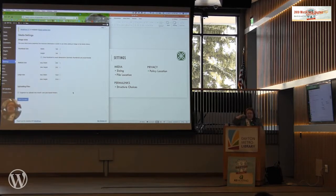And then you have the thumbnail sizes. They're default. Medium size is default, and large size is default. These are pretty much optimized for WordPress. You don't really want anything else. When you upload an image, it creates one of each of these for you. And then you can just say, I want to use the medium size, and then it will give you that size automatically.